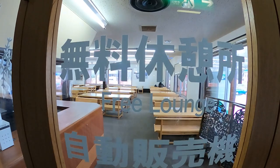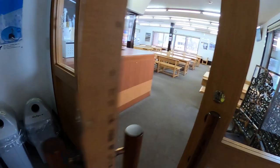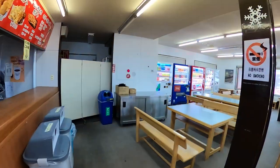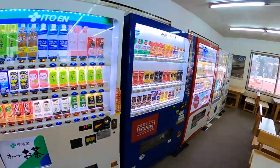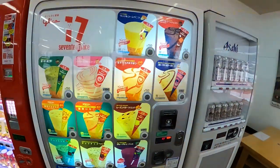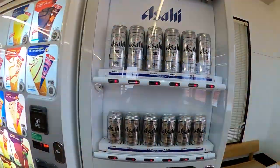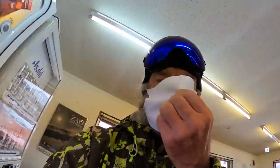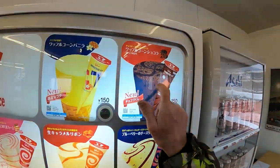The next day. What do we have here? Free lounge. Oh, vending machine corner. I'm all about this. Okay, some drinks. There's always drinks. Basic. Even this is basic, the 17 Ice. But this is not basic. This is the bomb. Yep, Asahi beer. Sold out. Everyone is sold out. I guess we're SOL. Gonna have to do with some ice cream instead. That one.